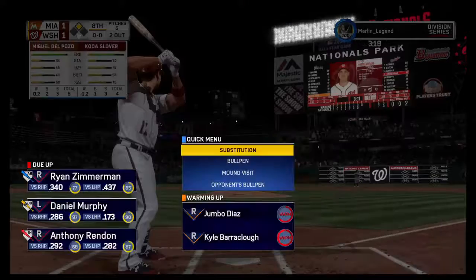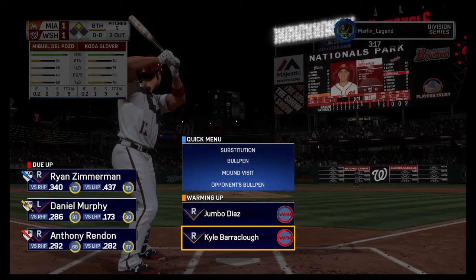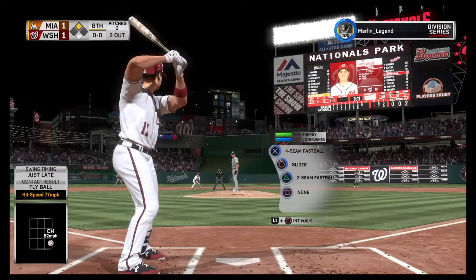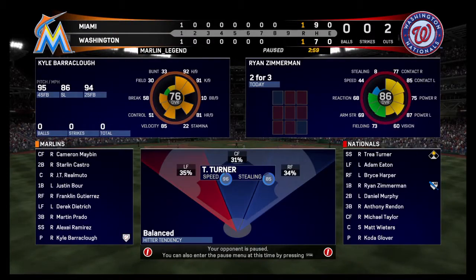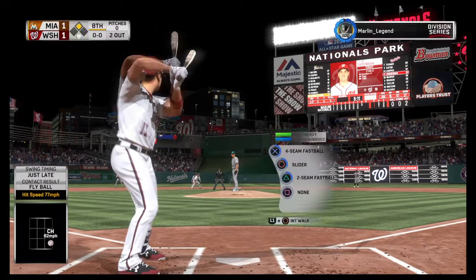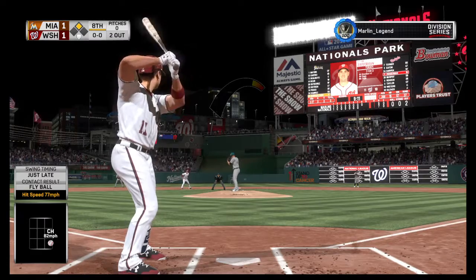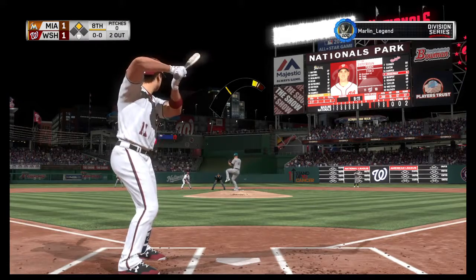Here's Ryan Zimmerman now. He's 2 for 3 thus far. First baseman Kyle Berklaw enters here looking to get the final out before the 9th inning. Now pitching for the Marlins, number 46, Kyle Berklaw. Hoping to keep it tied.